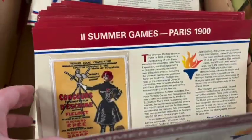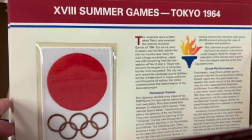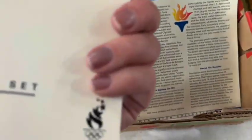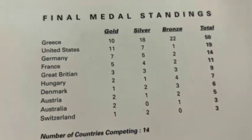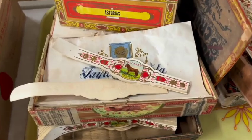These are interesting. So these are patches. They're beautiful Olympic patches. I mean, they're so high quality. I don't know what those sold for, but I was thinking about, if I had stayed and I didn't get tired or whatever, I would have bid on these, I think. Nice and easy to ship, and I think those might have had some value. I don't know, I've never seen anything like it.